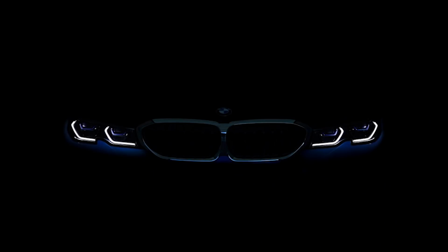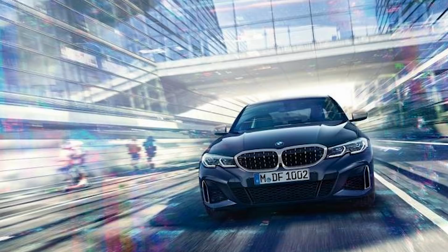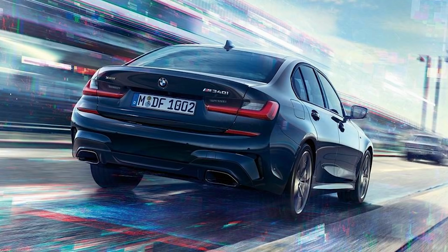So the G20 BMW M340i was finally unveiled, and my god, it was a very anticipated release. The new BMW 3 Series is always going to be a huge deal because it is considered the benchmark of performance sports sedans that offer luxury, practicality, and a sports car all in one package.